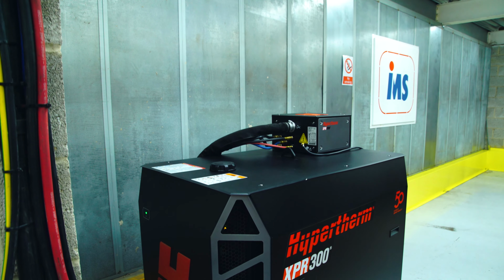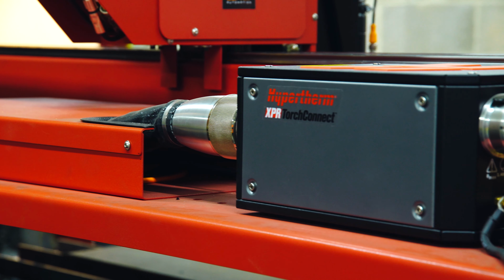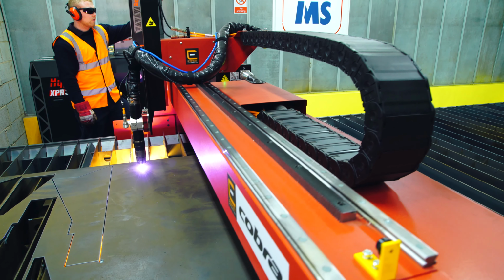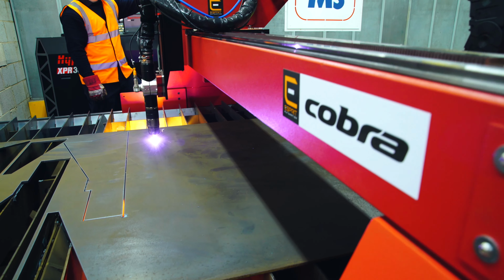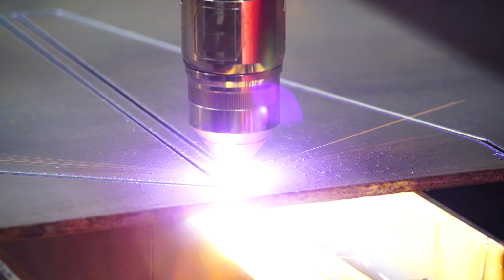Since 1990, Esprit have partnered exclusively with Hypertherm, the world's leading plasma cutting system manufacturer. This 2 meter by 7 meter Cobra is cutting 8mm mild steel at 2.3 meters a minute at 130 amps with an XPR 300.